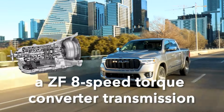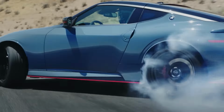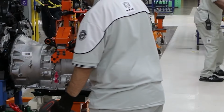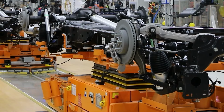It is a ZF 8-speed torque converter transmission that is included in a bunch of other models right now, including many high-performing sports cars. So you get the idea why this transmission is the jack of all trades in the automotive industry at the moment. Overall, an excellent choice. There are 0 problems and the reliability of the transmission is extremely good.